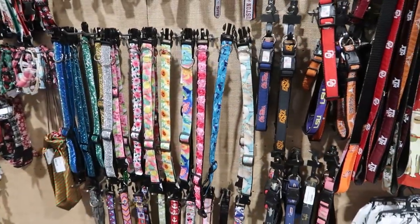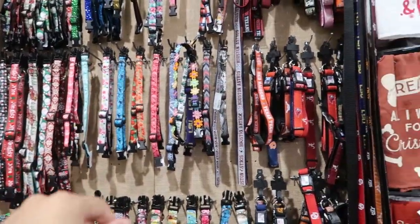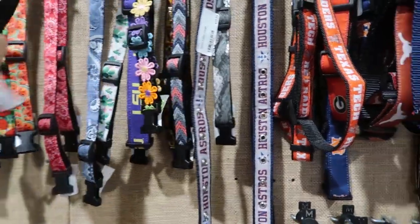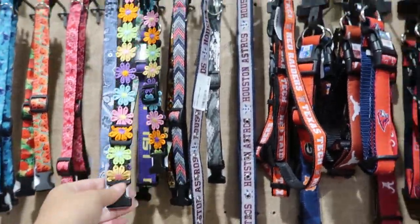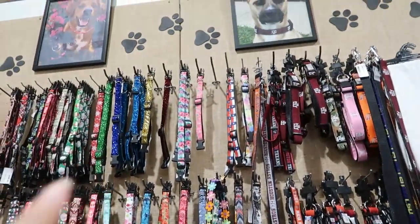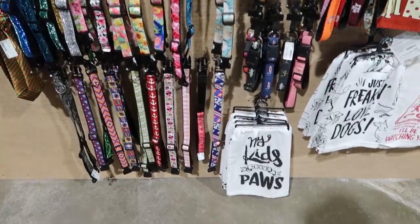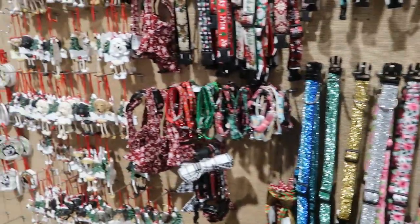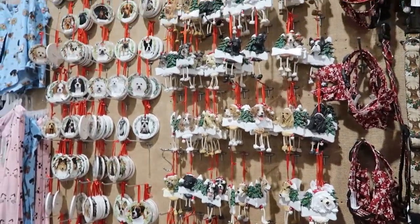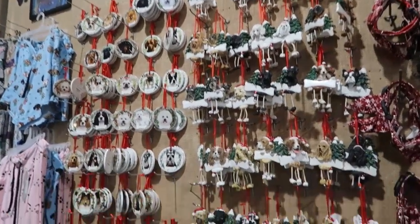They have collars, Christmas collars, fruits, sports. Oh, this one's so cute. Oh, this one's beautiful. I like this one a lot. This one's really cute. I bet my mom would like that. Glitter, patterns, bunnies, everything you can think of they have. Bandanas, ornaments when it was Christmas, or if you want to prepare for the following Christmas. Look at these ornaments.